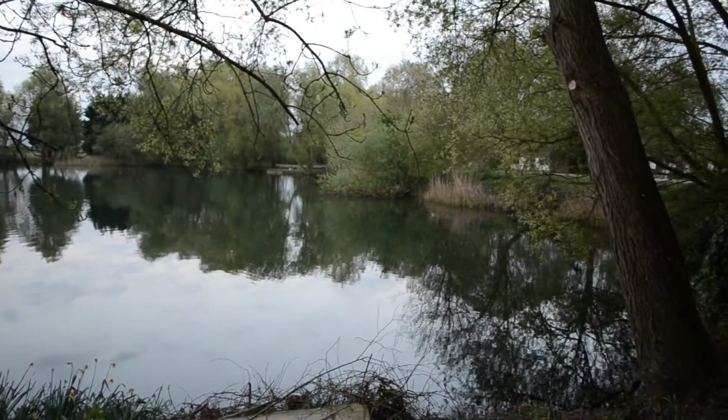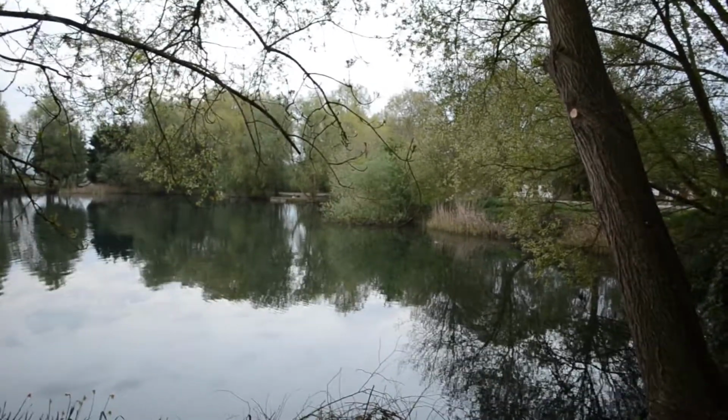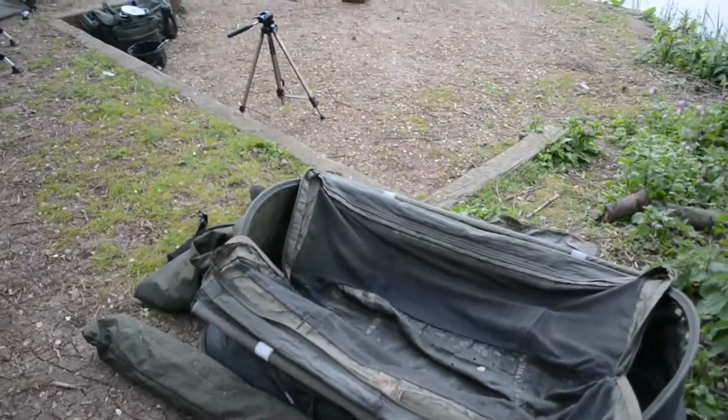I cherish these moments. Nights like tonight, it's going to be nice and warm, about 7 degrees. Spring's finally here. Wildlife's back. Carp fishing's coming at its best. Loving it. And there's the rods just down there. But yeah, I'm going to walk you down here. Look how comfortable I actually am.